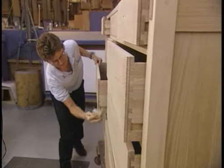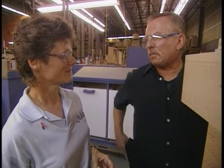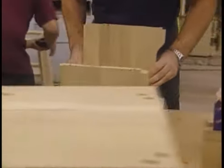It's very calming, too, isn't it, sanding? Yes, I always enjoy that when I make anything. Yeah. It's also, I think, what they give you in psychiatric hospitals to calm you down, a piece of wood to sand. Everyone who works here puts a little of themselves into every piece.